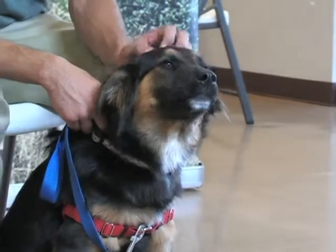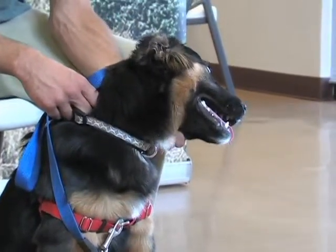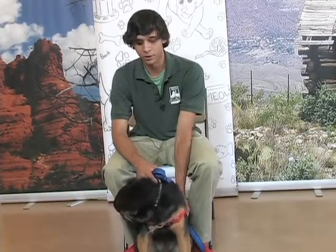She'd be a great family pet for the kids, or if you have a big yard or just like to go out and have a companion with you when you're on your run. Once again, this is Punky. She's a 7-month-old Shepherd Collie mix.